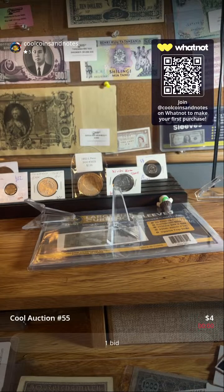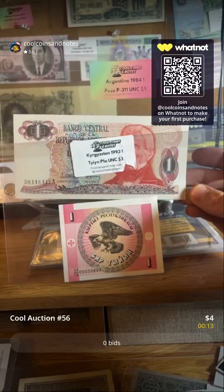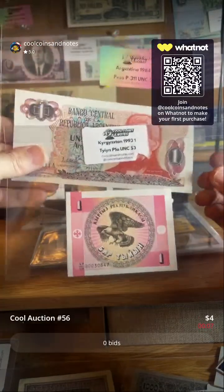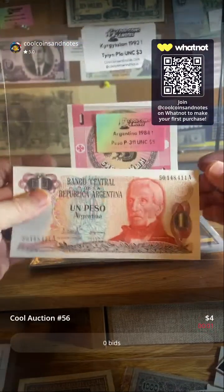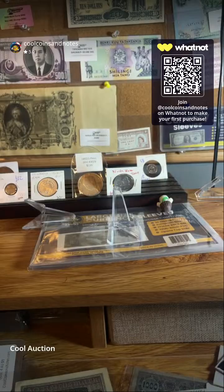Enjoy. Next up, we got, let's see here, Argentina. It's a nice 84, 1 peso, pretty note. Kyrgyzstan, 93, 1 tyiyn. It's Unc. We got two crispy notes. That Argentina is a pretty note.